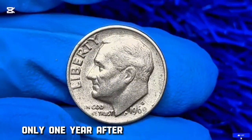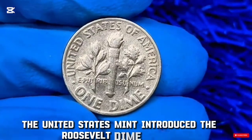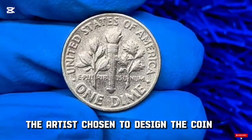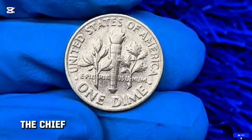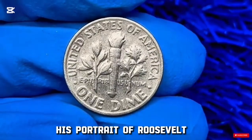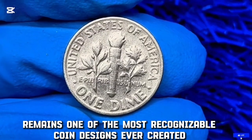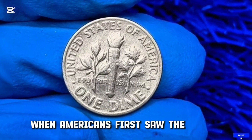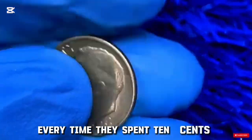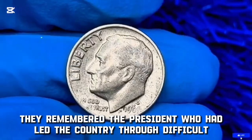Only 1 year after Roosevelt's death, the United States Mint introduced the Roosevelt dime in 1946. The artist chosen to design the coin was John Sinnock, the chief engraver of the United States Mint. His portrait of Roosevelt remains one of the most recognizable coin designs ever created. When Americans first saw the new dime, many felt emotional. Every time they spent 10 cents, they remembered the president who had led the country through difficult times.